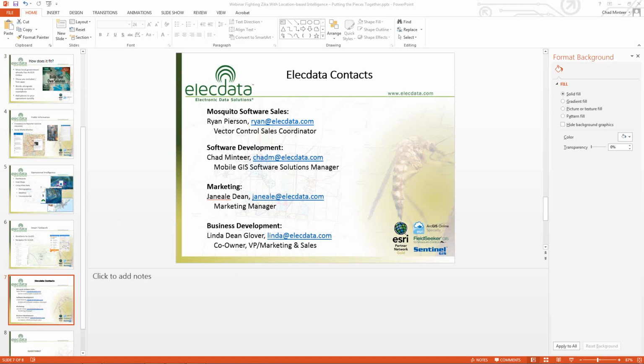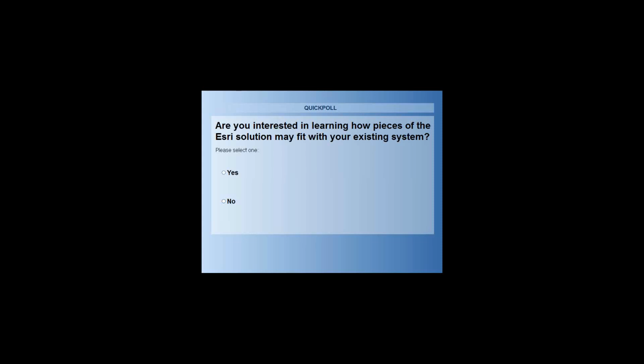Related question: are you interested in seeing how the pieces of this Esri Business Solution might fit with your existing applications? So for the most part, we're assuming that people already have some sort of applications in place, although that's not always the case. So I appreciate the input on this one. Most of you are saying that you would be interested in that.